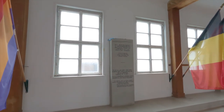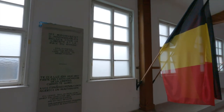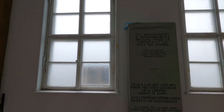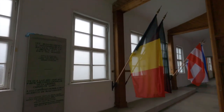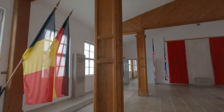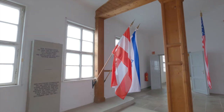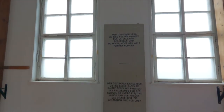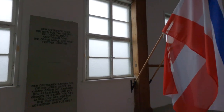Yeah, see, the other countries, there is no description in English, so I just see English descriptions for Great Britain and the United States. I see the Israel flag here, but no English description over here. The description is not in English.